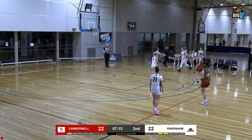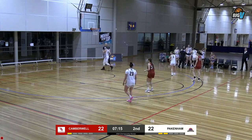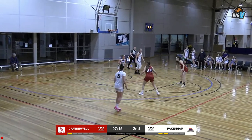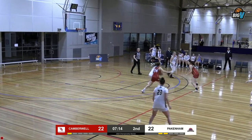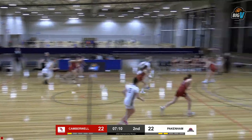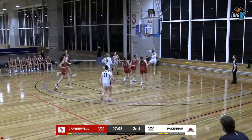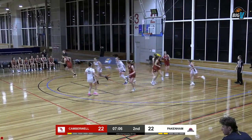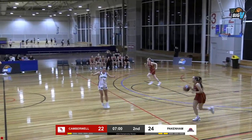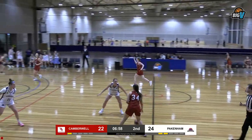Substitution. Melissa Pryor checking back in for number 7, Hayley Letts. Campbell in this 2-2-1 again, putting Pakenham under pressure. Ooh, cheeky behind the back pass there by Pryor. And slicing down the middle is O'Loughlin. O'Loughlin came out and had a stellar first quarter, and in 3 minutes so far.